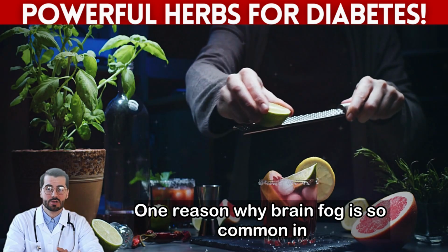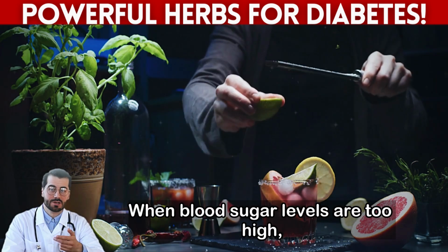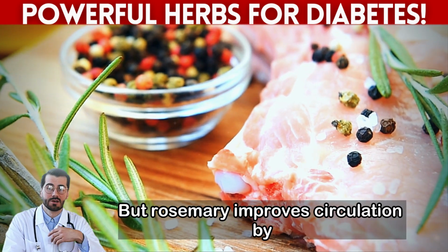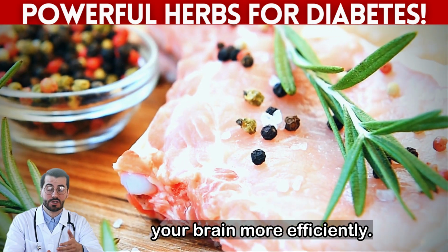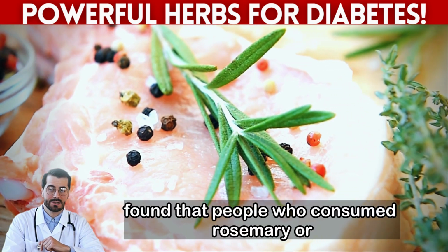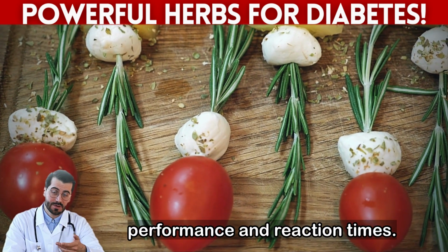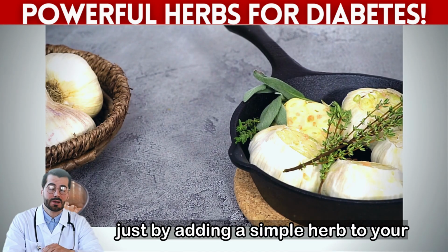One reason why brain fog is so common in diabetics is poor circulation. When blood sugar levels are too high, it can restrict blood flow to the brain, leading to sluggish thinking and forgetfulness. But rosemary improves circulation by dilating blood vessels, ensuring that oxygen and nutrients reach your brain more efficiently. A study in Therapeutic Advances in Psychopharmacology found that people who consumed rosemary or inhaled its essential oil had significantly better cognitive performance and reaction times. Imagine feeling more focused, energized, and mentally sharp just by adding a simple herb to your routine.